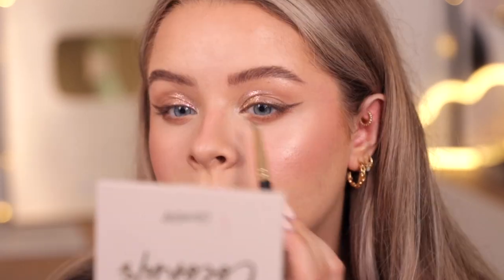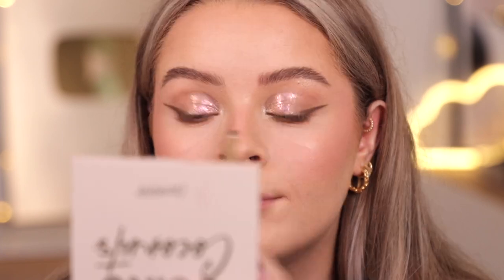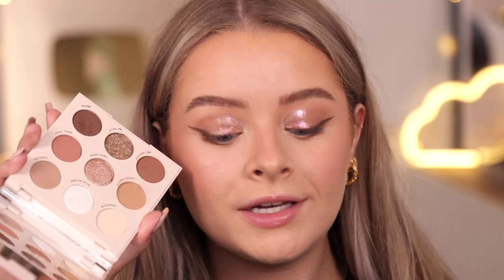And then I'm gonna take the white on my inner corners. The white isn't as nice as the other shimmers, but it definitely does the job. That is a really nice little neutrals palette.